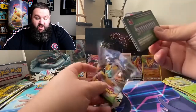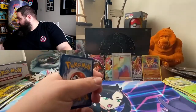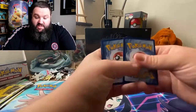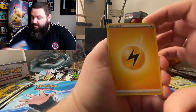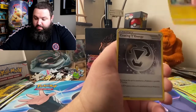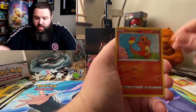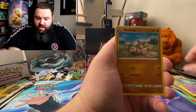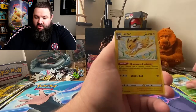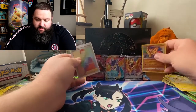Vivid Voltage, green code card. Who cares? Who cares at this point? You can still get an amazing rare. If we did, I would be absolutely blown away. 3, 2, 1. I just spat all over my camera. Charmander, Joltik, Cottonee, Mudbray, Goomy, and a Jolteon. Let's check out these pulls, man.